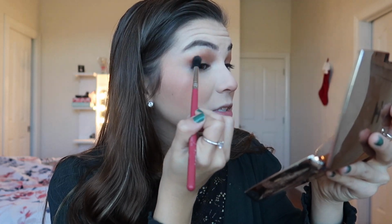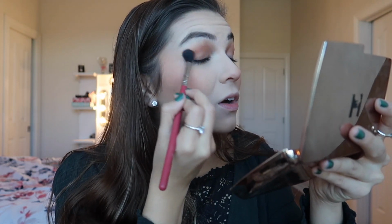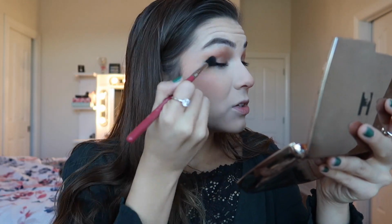And I'm gonna focus more of it going up like this, because my eyes fall, and so you can totally tell my eye is falling. So I'm going to focus this shade going up, so it brings my eye up and it gives the illusion that my eyes are like this. So I'm gonna focus that on my outer corners a bit.